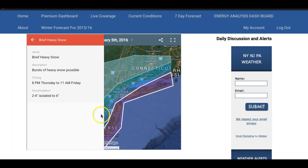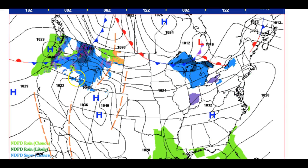But it's something that we're definitely going to watch out for the New Jersey coast and Long Island as this storm exits. By noon, this is all gone. We are high and dry. So let's dive into this forecast a little bit more.